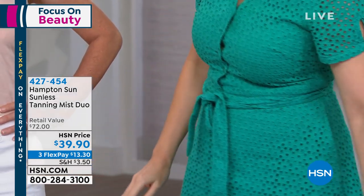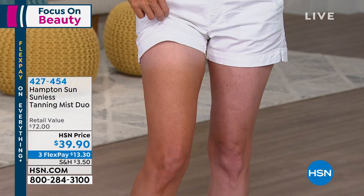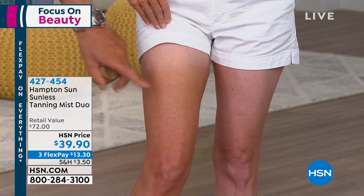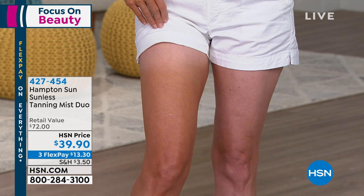Look at the shorts. Can you pull your shorts up a little bit? Look at the tan. We're all wearing shorts now, right? It helps hide some of those little spider veins, a few imperfections. You feel good when you have a healthy glow on your leg and you're wearing your shorts. It's that easy.